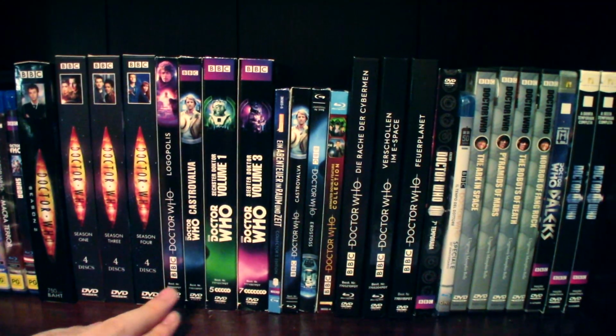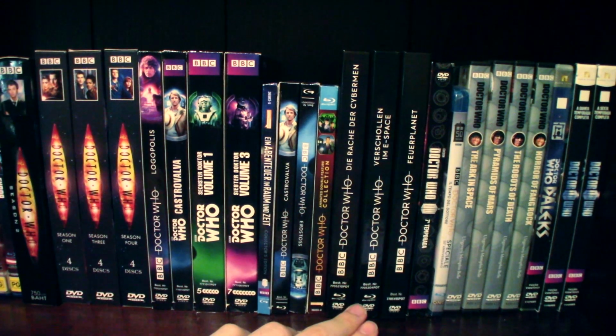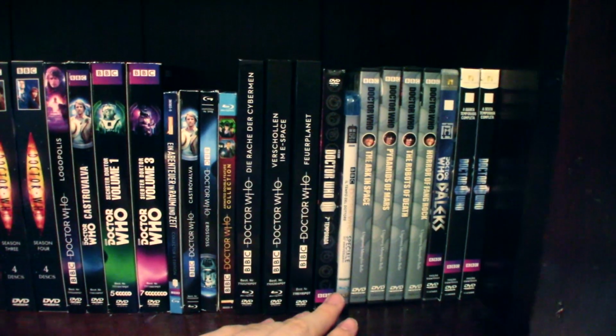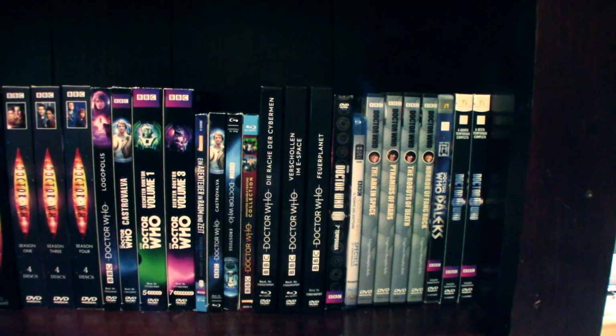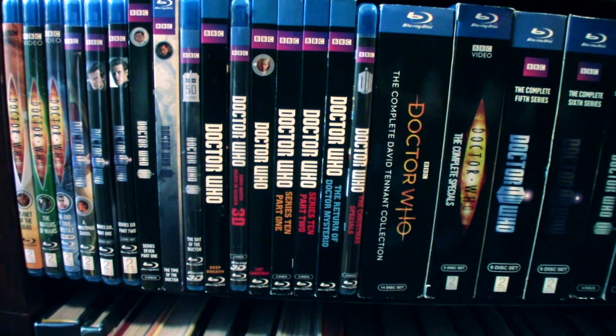Then we have the German DVDs, the German Blu-rays, the German media books, which I would like to display at some point because they're just so beautiful. We have a Mexican Series 7 Part 1, an Italian Time of the Doctor Blu-ray. We have 4 Dutch releases, as well as some Brazilian DVDs. So that's very exciting. Then we come to the 5th level, which has my Region A Blu-ray collection.